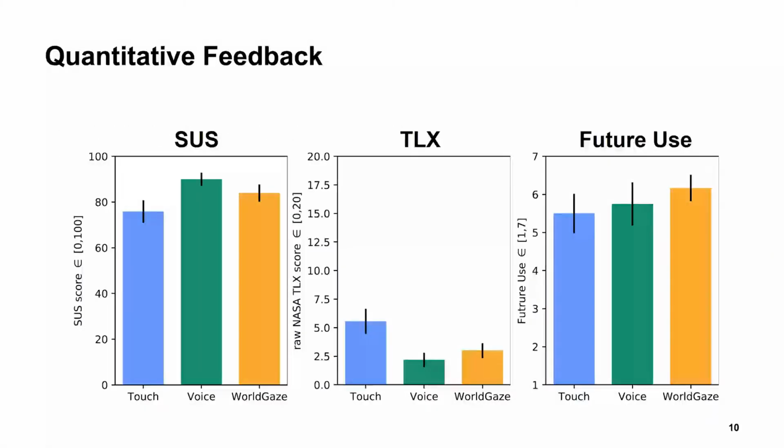First, I'm going to present the results for our three different questionnaires. Looking at the results of the system usability scale, one might think that there might be an effect for the three different types. And indeed, a Friedman test actually revealed a statistically significant effect on the three different types. However, post-hoc tests could not confirm this effect.